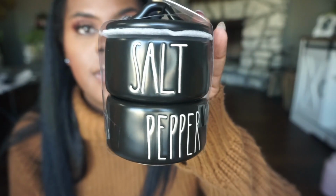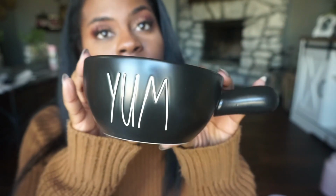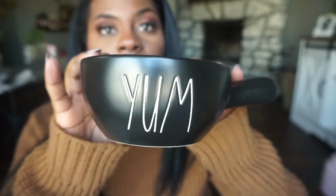I also picked up the salt and pepper stacker here. I thought this was really, really cute. I didn't like it when I saw it in just the white done. So, I wanted to pick it up. $7.99 from Home Goods. And I also picked up a Yum Soup bowl from Home Goods. I really, really wanted some bowls to start adding to the collection, and I found this one. This was $7.99 Home Goods.